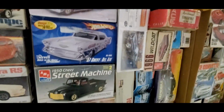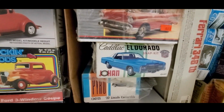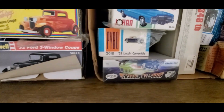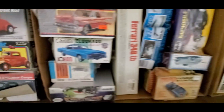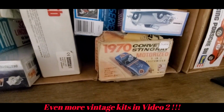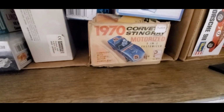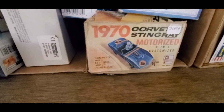Let's see what other oddball stuff we've got down here. Oh, there you go. The Johan Eldorado Snap-on kit. I'm not a fan of Snap-ons, but those are cool. 32 Lincoln. Nice, nice, nice. At Lindbergh. Oh, there's a 1970 Motorized Corvette. Oh, 3-in-1 customized. That is so cool.